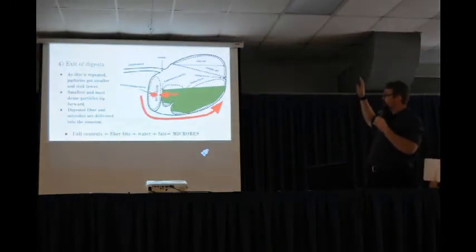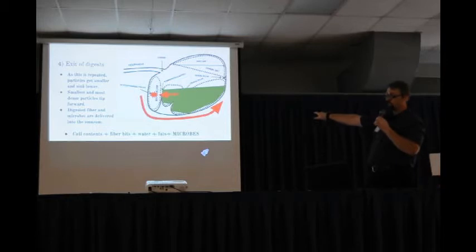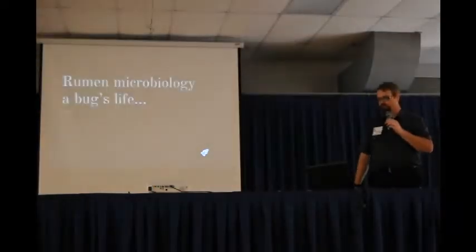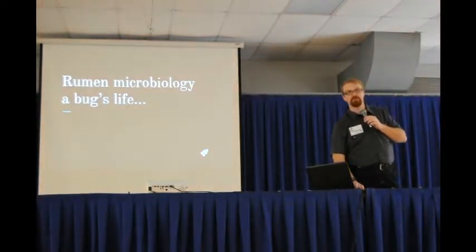So as this process goes on, the ingested particles get smaller, they sink lower, and the overall effect of that is that this super shake, it's not quite milk yet, but it's a shake, has cell contents, fiber bits, water, fats, and microbes. That is our segue into the bugs of the rumen, because that is where all the magic happens.